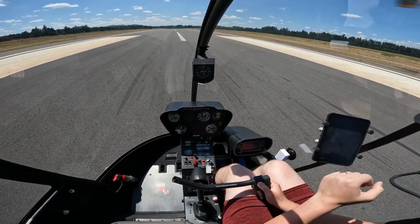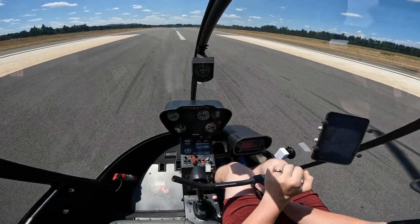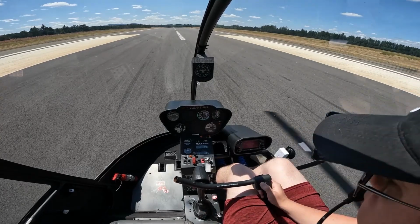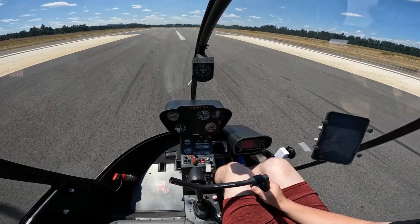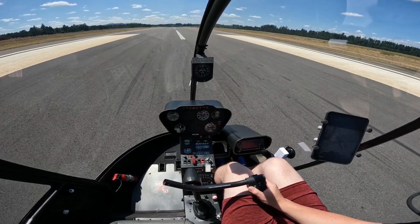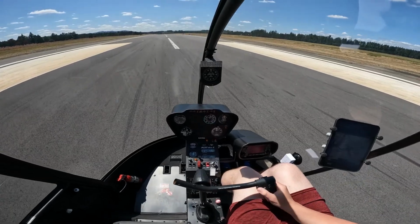Switch. 19 miles. Heading back. Warning lights, RPMs in the green. 1, 2, 3 in the green. Carb heat up. Right trim down. Good on fuel. Going up. Clear. Alright, and we're up.